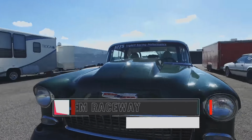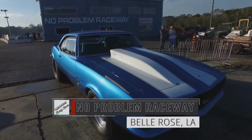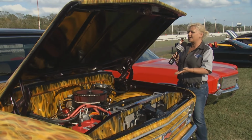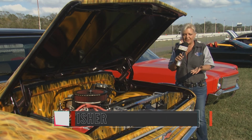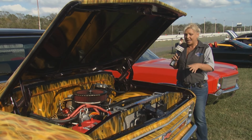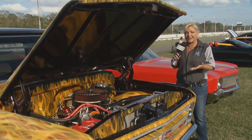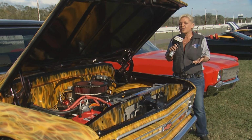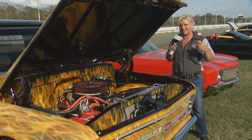And we're back with more of the Menards Chevy Show here at Belle, Louisiana, and No Problem Raceway. You know, it's all about trucks as well when we come to these shows. And you take a look at this one, is this a wrap or is this paint? Well, either way, this guy definitely has burning love for his ride. And we love trucks, and let's check out our next award winner.